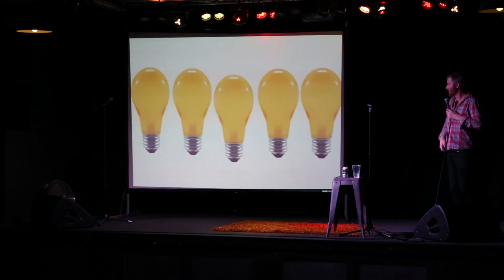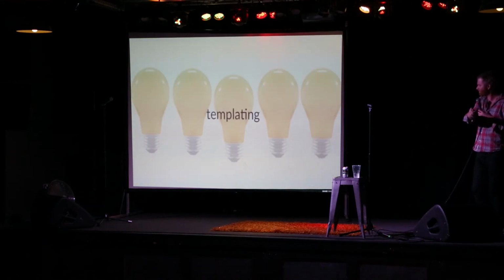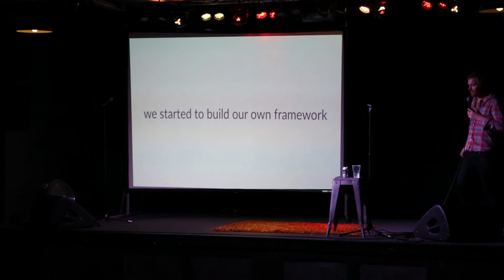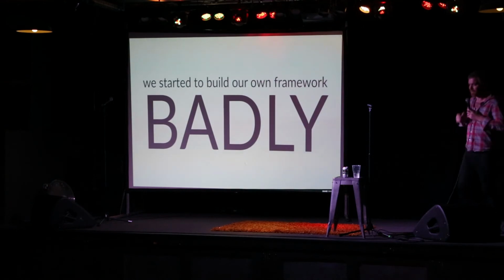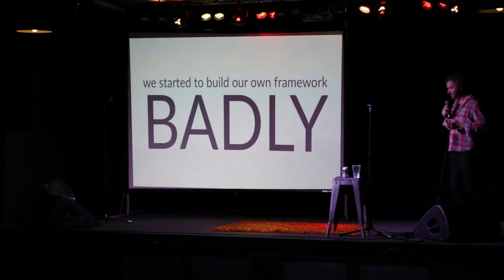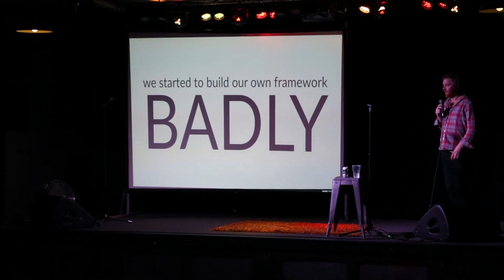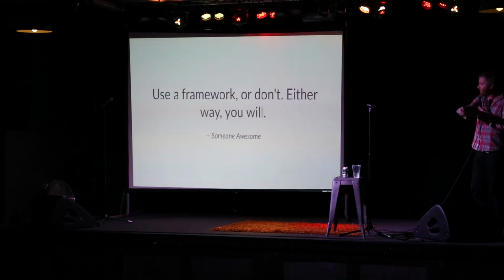But all of a sudden, we started to realize that once we're doing that, we're starting to build our own framework. Except there was one difference. We were doing it really, really badly. And essentially, this is what happens when you start building something. You start scaling a little bit. Maybe you get people that aren't as confident in the language or the technologies you're using. Whatever happens, you essentially start building your own framework.